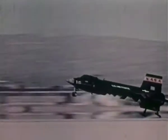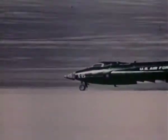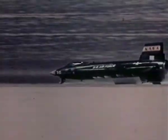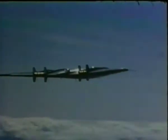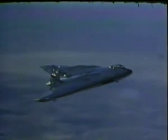Today, Northrop is best known for its revolutionary B-2 Spirit stealth bomber. But 50 years ago, the company came close to building another flying wing bomber. The XB-49. Similar in size and shape to the new stealth B-2, this aircraft was designed for reconnaissance. Unfortunately, for monetary reasons, the aircraft never made it onto the production line.